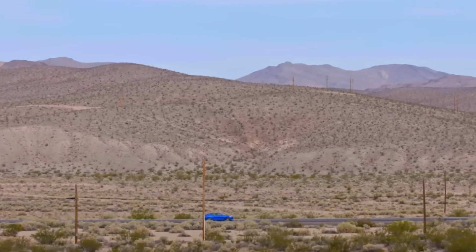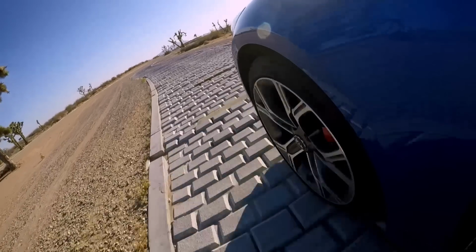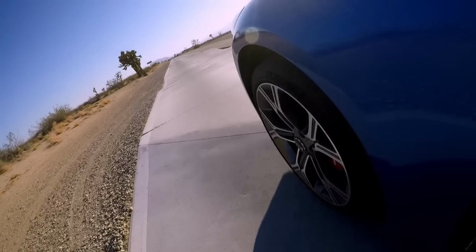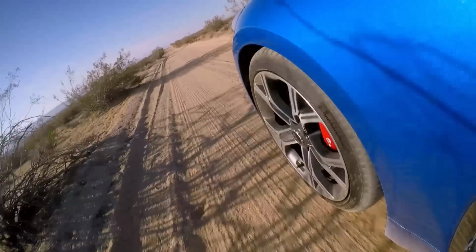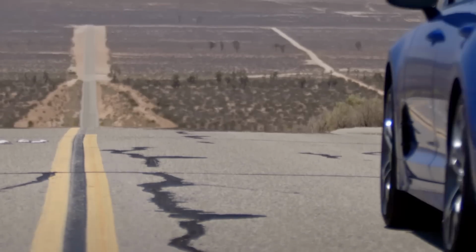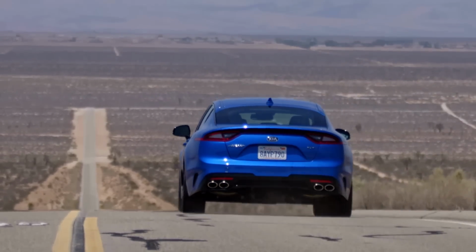Having witnessed firsthand the incredible lengths Kia goes to prepare their cars for just about anything, it's no wonder people take their product very seriously these days. They've come a long way in 20 years, and it looks like this manufacturer still has plenty of ambition left.